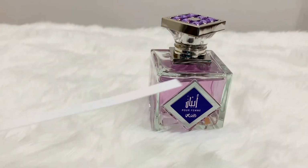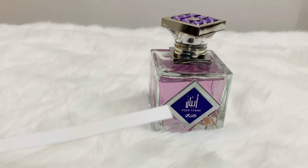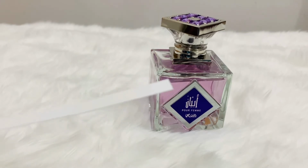Because in the blotter, whatever notes are there, it will project over the blotter. But when you're spraying on the skin, the perfume oils go inside your skin and it does the body chemical reaction, and the rest which stays on your skin, that is what you smell. So here, I smell a lot of raspberry. I can smell quite a good amount of rose, a little bit of violet, and then I can smell the cedar.